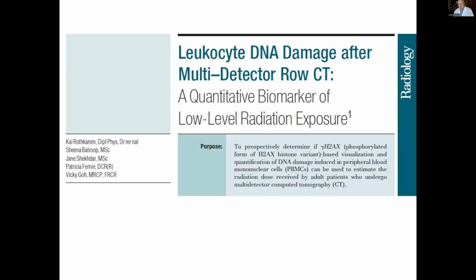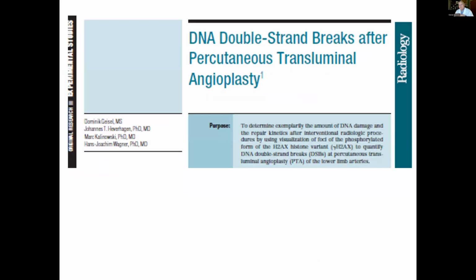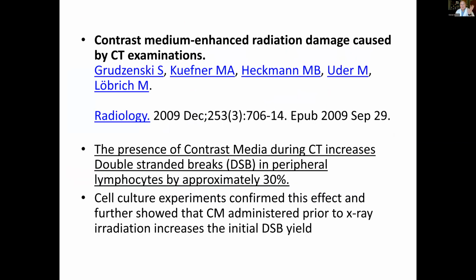There's evidence that if you have a multi-detector CT, your peripheral mononuclear cells have DNA breaks in them. And this is measured with gamma H2AX. So your breaks go up after a simple CT. Your breaks go up after a catheter angiogram. Your breaks go up after X-ray dye and a CT more than a CT alone.